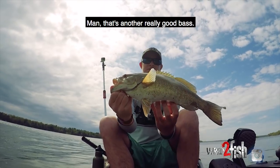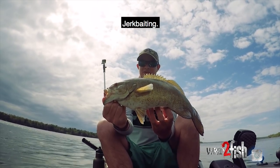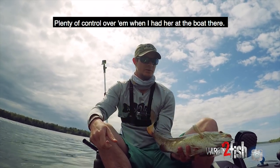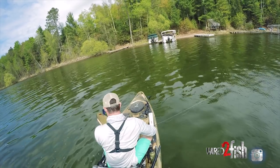Man, that's another really good bass. Jerkbaiting. Plenty of control over them when I had her at the boat there. So.